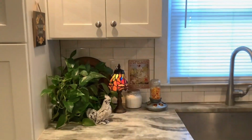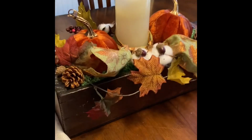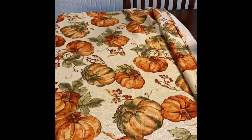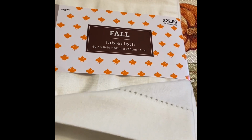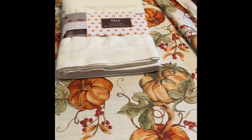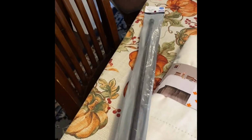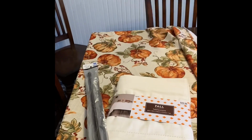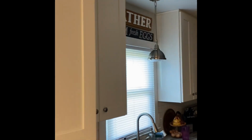Now, a couple of years ago, I bought this tablecloth. It was a Pottery Barn look-alike, but it's just too much. It's just too much going on. So what I'm going to do is cut a little cafe curtain out of that pumpkin. This is my new tablecloth I picked up 40% off at Hobby Lobby, and I'll be able to use that throughout the whole year. But I'm going to make a table runner with that pumpkin fabric and a curtain to go over my sink. So I haven't had to go out and buy anything, but see how white this is?